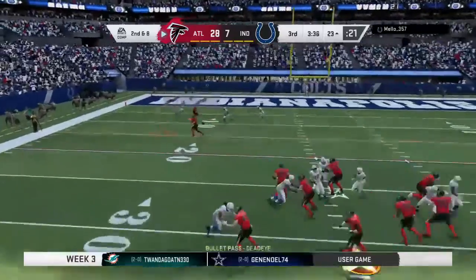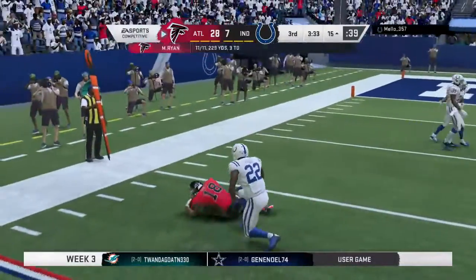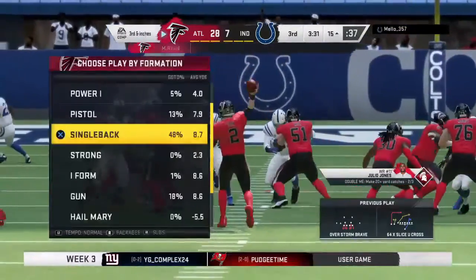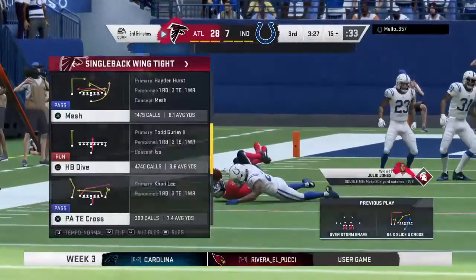Here's Ryan, and he gets this one to Ridley, complete. And on this one, he'll get to the 15, right at the 15-yard line. 8 yards on the completion, but now they face 3rd down.